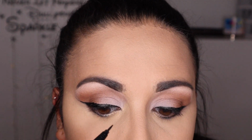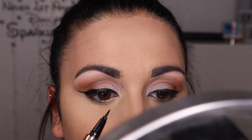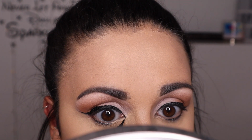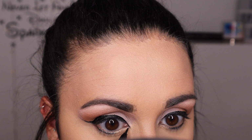So for the inner corner, I'm going to try and do that cat eye effect where you kind of go in a little bit. So I'm going to try and bring it a bit closer to the eye. I'm going to do it on my mirror that I've got here and try and keep it on camera as well. So you kind of come down like this and bring it down a little bit like that.